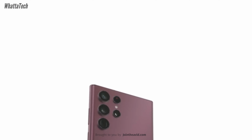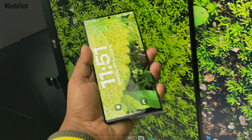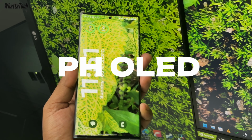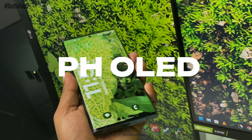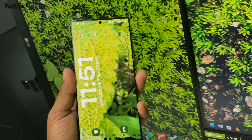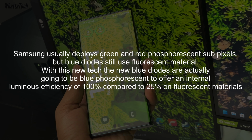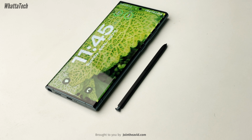Now, that's not the only thing. Samsung also might introduce a new kind of OLED panel on its phones in the second half of 2025. That simply means it's probably not going to be the S25 series, but it's going to be called PHOLED. Samsung currently deploys green and red phosphorescent subpixels, but blue diodes still use fluorescent material. The new blue phosphorescent diodes are said to offer an internal luminance efficiency of 100% compared to 25% on the fluorescent materials. Now, this simply means the displays can go even brighter without consuming that much power.